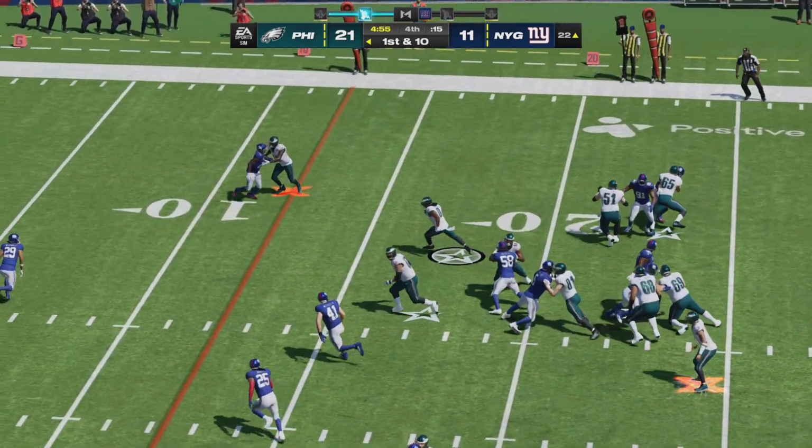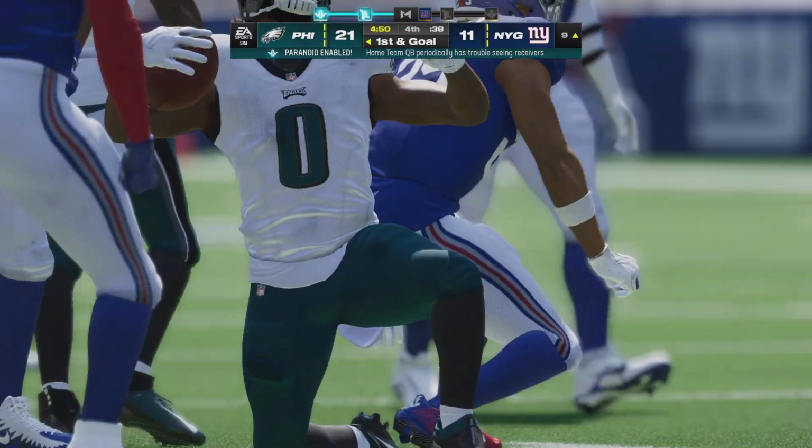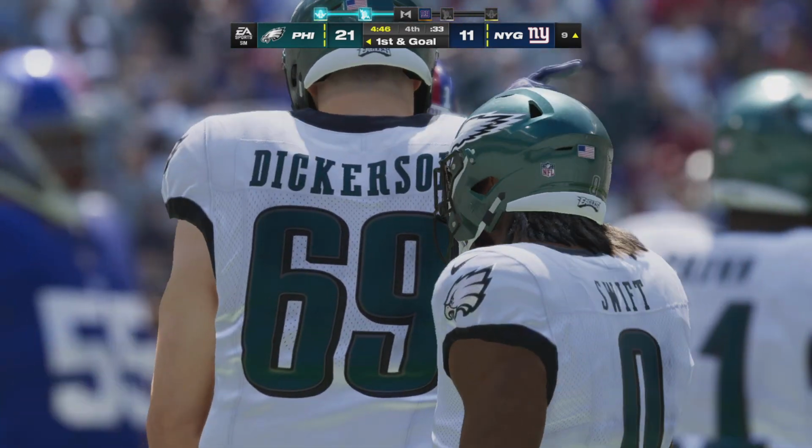On the option to give to Swift here. And he gets it inside the 10 to the 9. 74 yards on the ground here for Swift. He's got a 1st down as well.